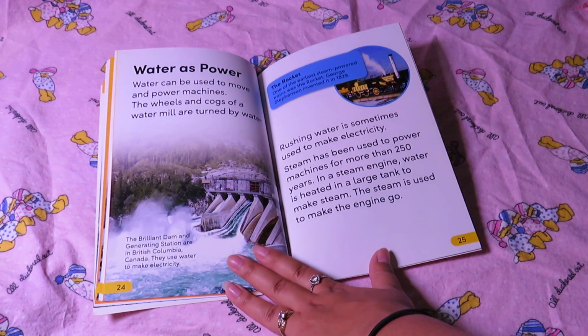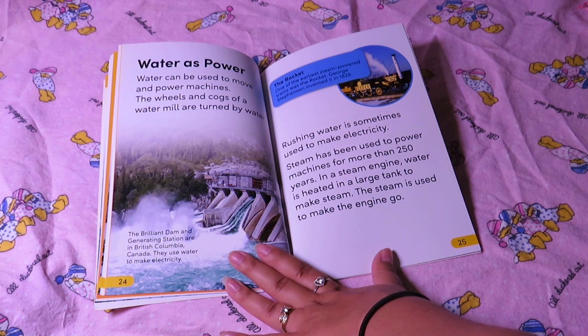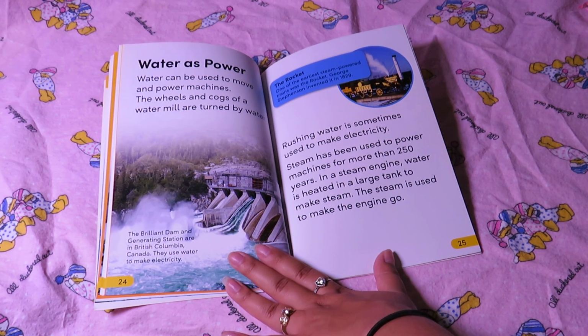Water as power. Water can be used to move and power machines. The wheels and cogs of a watermill are turned by water. The Brilliant Dam and generating stations are in Canada. In British Columbia, Canada, they use water to make electricity.